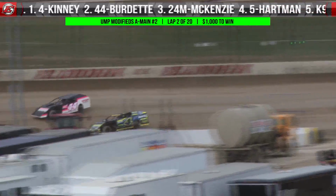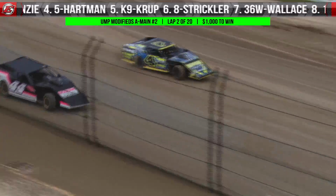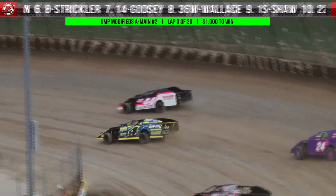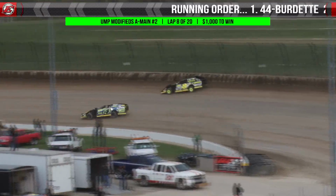Jason Kinney in the 4 out of Salina, Ohio, and Parkersburg, West Virginia's Casey Burdett side by side, wheel to wheel, door to door. At the line, Casey Burdett by just 29 1/1000ths of a second. And they are mixing it up mid-pack. 12 laps remain. So far, so good for Casey Burdett.